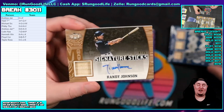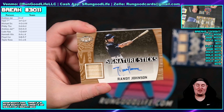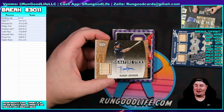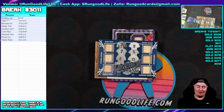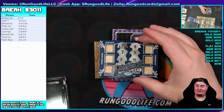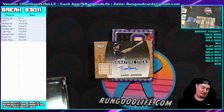And a Randy Johnson hitting, 4 of 35. Signature Sticks Randy Johnson, first box. What on earth? What on earth? Box number 1. Are you serious right now? Why were my boxes not like this? Why was my box not like this? Holy cow.